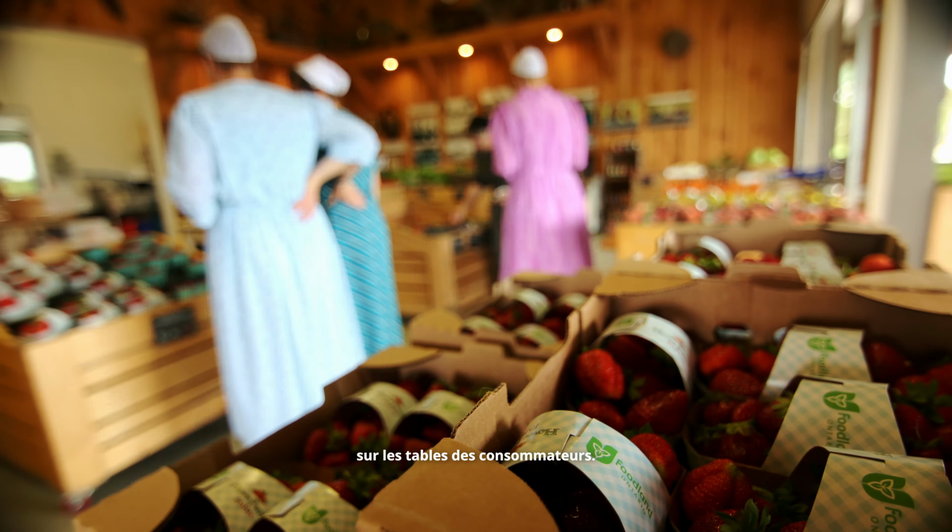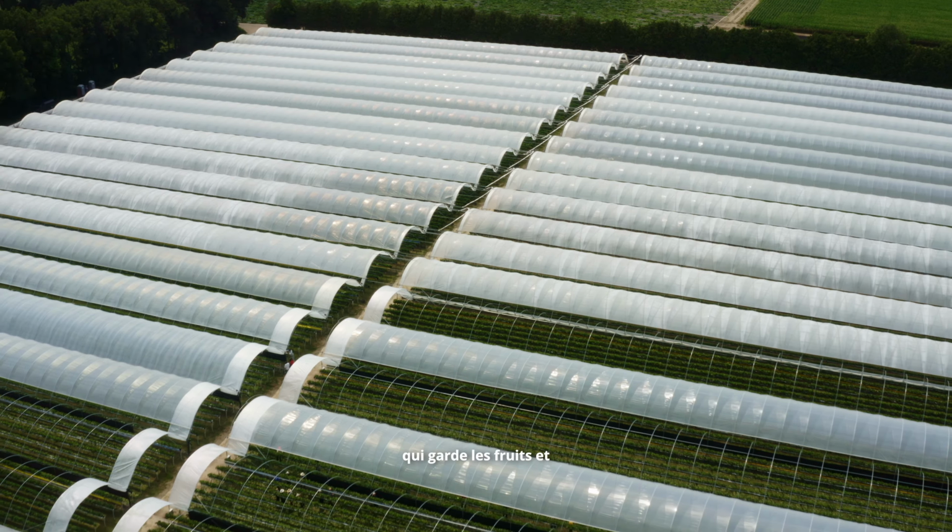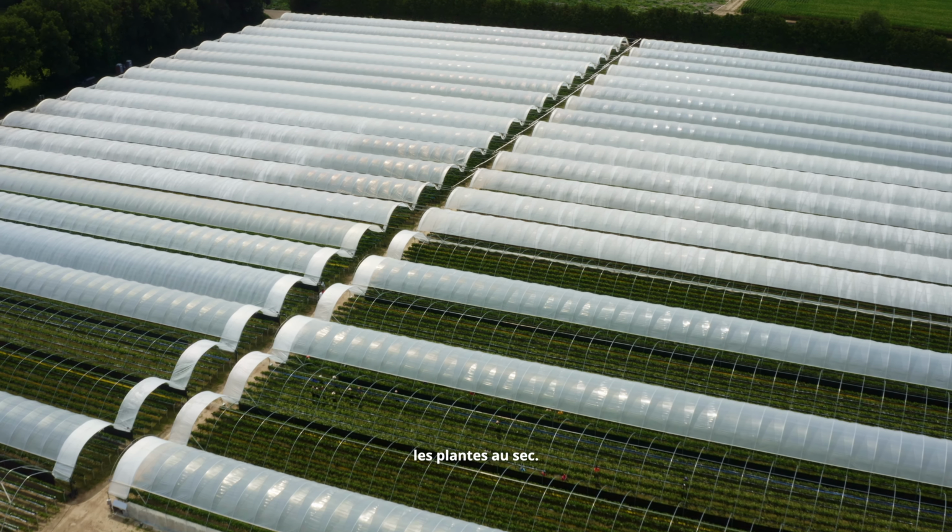Most diseases are either caused by or spread from rain. So we protect from some of the weather stresses on the crop by growing underneath a tunnel. So up above me here is a tunnel structure that keeps the fruit and the plants dry.